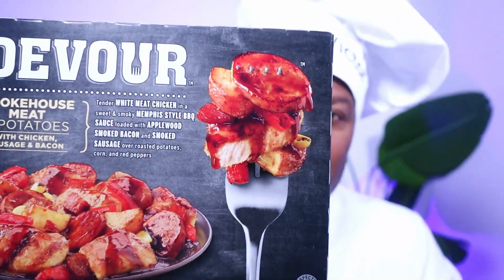Tender white meat chicken in a sweet and smoky Memphis style barbecue. Now that's what got me right there. A sauce loaded with applewood smoked bacon and smoked sausage over roasted potatoes, corn, and red peppers. Now there's a lot going on in this meal by DEVOUR. So I'm wondering if I'm gonna wanna devour it or throw it in the trash.